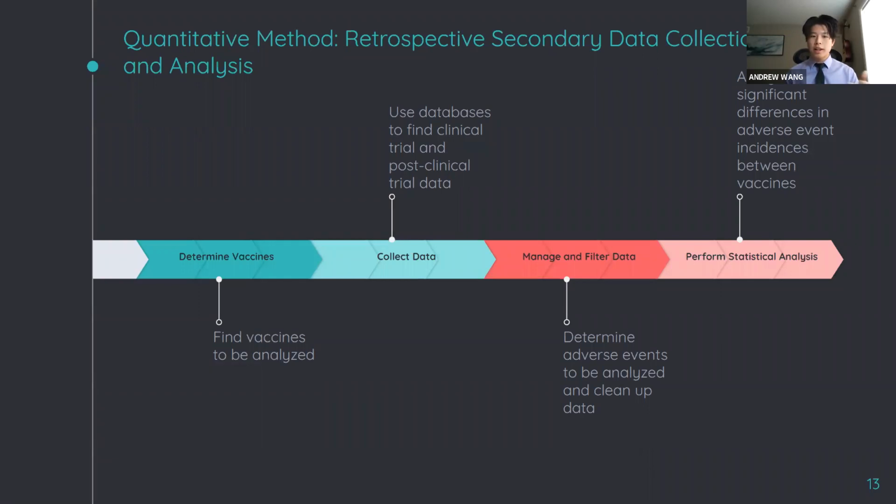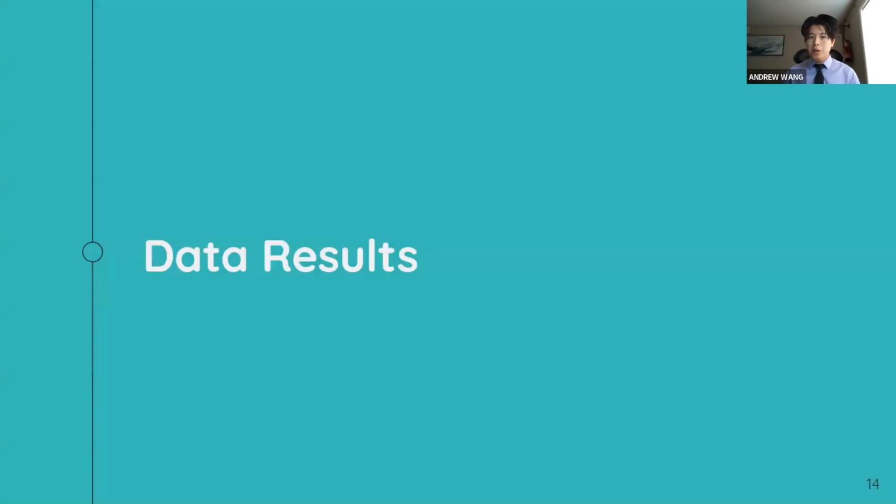I then sorted and counted based on vaccine type and adverse event type. Following this, I performed statistical analysis using GraphPad Prism and chi-squared or Fisher's exact tests, as I was using summarized counts rather than individual entries. I was testing for significance with p-values less than 0.05 to determine if one vaccine elicited more of a certain type of adverse event than another among those who experienced adverse events. And now for the results.